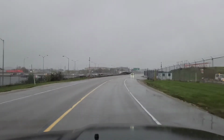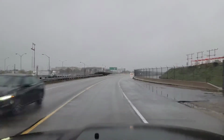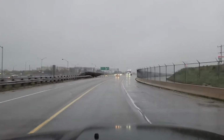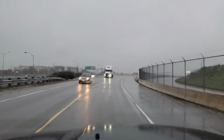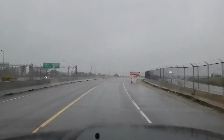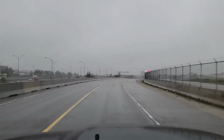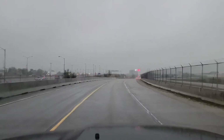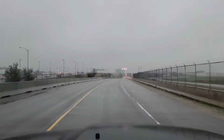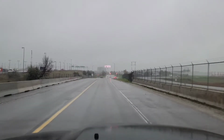The highway you see to the left is our Highway 401. It goes east-west of the city. Every time I make a plan to do something around the airport, it rains. I would get a lot better footage if I didn't have to stand in the rain, but I guess it's better than nothing.